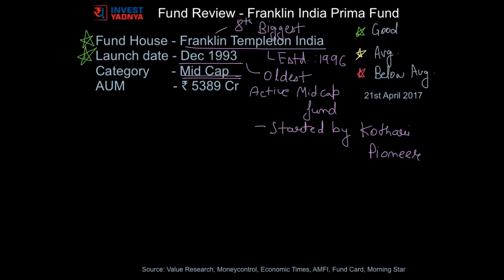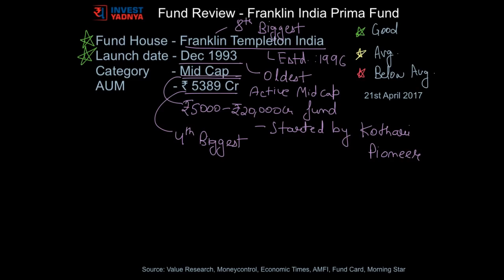There is no fixed definition of mid-cap, but mostly they are considered as companies with market cap between rupees 5,000 to 20,000 crores. Now moving to the next, this fund has a large asset under management of 5389 crores and ranks as the 4th biggest actively managed mid-cap fund among a population of more than 30, based on Value Research categorization. So this high asset under management speaks volumes about the fund's consistent performance and investors' trust in fund management, hence deserves a green star.